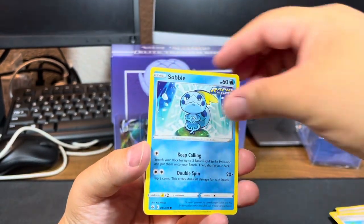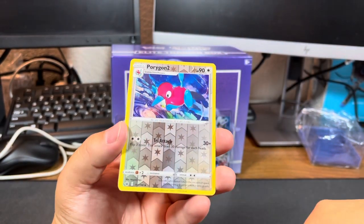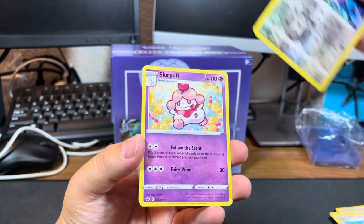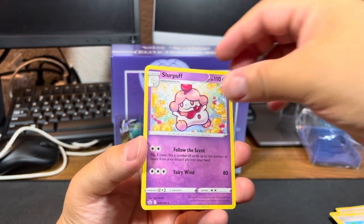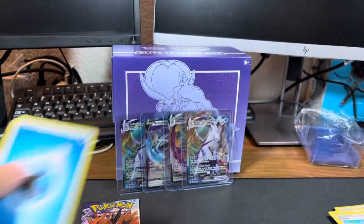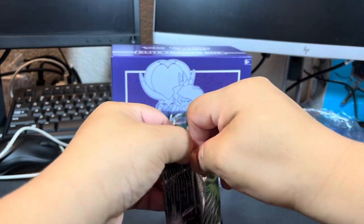And I'm looking to build the trainers, so let's get trainers. We got a Porygon 2 as a reverse holo. And no hit, it's number 68. We got a Slurpuff as the rare non holo, and we got a Water Energy in the back. Okay, let's see if we can get another hit from this last pack here.